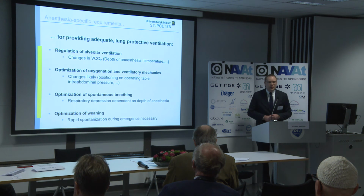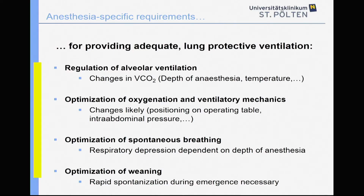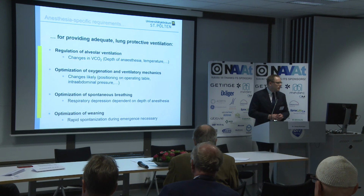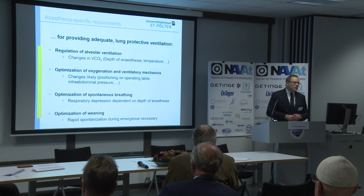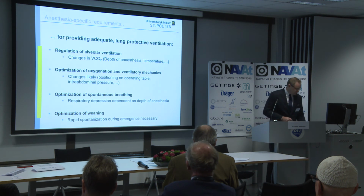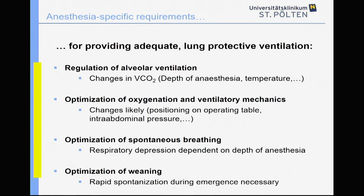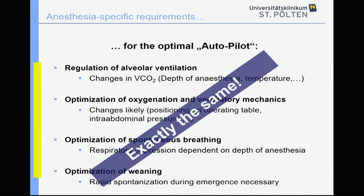But first, we're just going to talk a little bit about the difference between ventilation in the ICU compared with the operating room, with some tasks to be fulfilled when handling ventilation in the operating room that you do not face in the ICU. Mainly changes of ventilatory mechanics, maybe due to altering of the positioning of the patient, due to capnic peritoneum, whatever. Also changes in VCO2, for example, according to anesthesia depth, to body temperature, and so on and so forth. Also optimization of spontaneous breathing is a field of interest in OR ventilation. And certainly, of course, optimization of weaning. Well, this is what we have to handle in the operating room when we are ventilating our patient. This is, of course, what a closed-loop feedback system also has to handle in order to do a good job. So how is Smart Ventilation Control doing this?